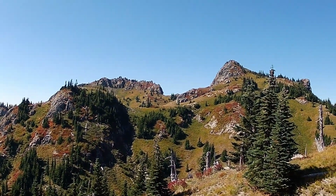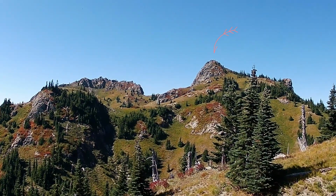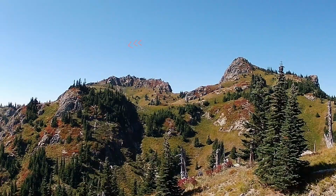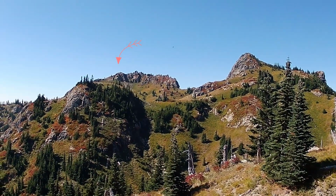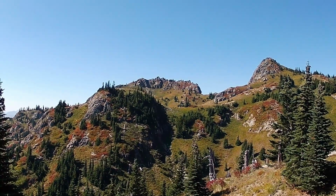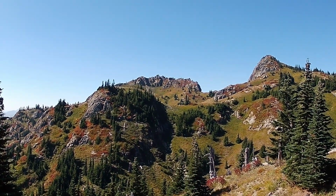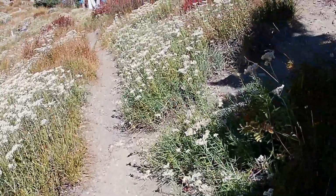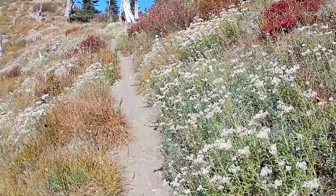Okay, so the peak on the right is Mount Telegram, and the one on the left there, that little flat top up there, that's actually Mount Margaret. So I was kind of guessing earlier where it would be, but now that we're really close to summiting, we're less than a mile away. We're coming to the next ridge.